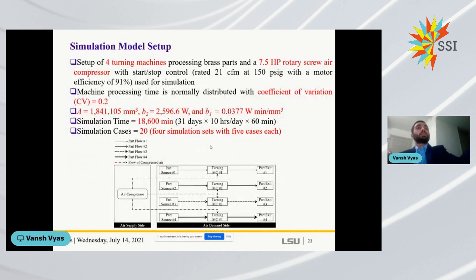So, coming to our simulation model setup, we are using four turning machines as shown in the figure with four different part sources which process brass parts, and a 7.5 horsepower rotary screw air compressor with start-stop control providing compressed air to all these machines. The compressor is rated at 21 CFM at 155 psig with a motor efficiency of 91%, and we'll be using this data for our calculation purposes.